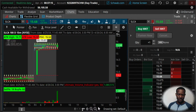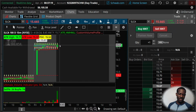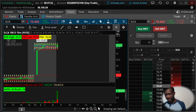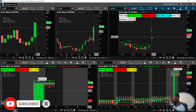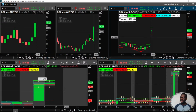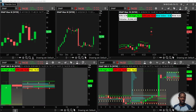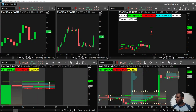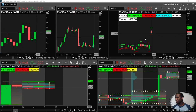SLCA. Back up to the top here. 1571 is ATR high. Let's look on the higher time frames. Still a ways away from the actual ATR high, which is 1613. So I like them to be a little bit closer. I like to see the actual break of the ATR on the daily, to be more exact. And also looking at Snap, ATR all the way up here, just kind of trading in limbo.